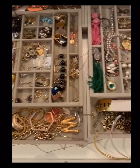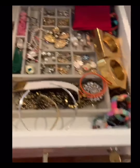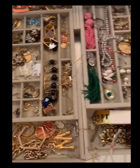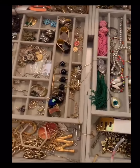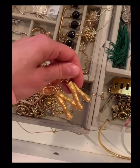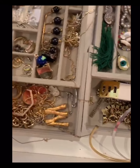This is one of my drawers of jewelry. I keep it under lock and key, and then I have a safe as well. But here you can see some of my beautiful pieces that on a normal day, I wear all the time, like this Phoebe Philo M pendant, which sold out immediately.